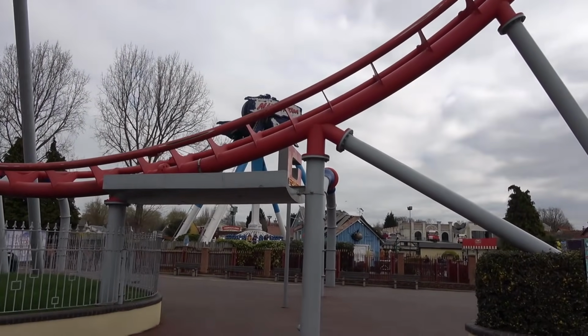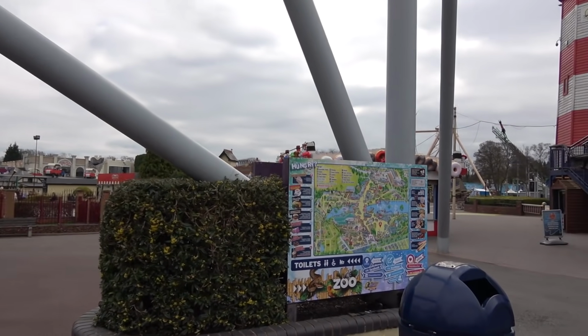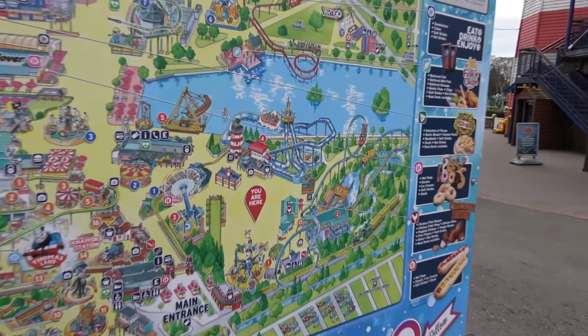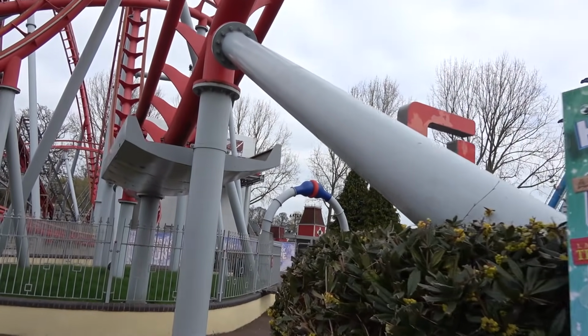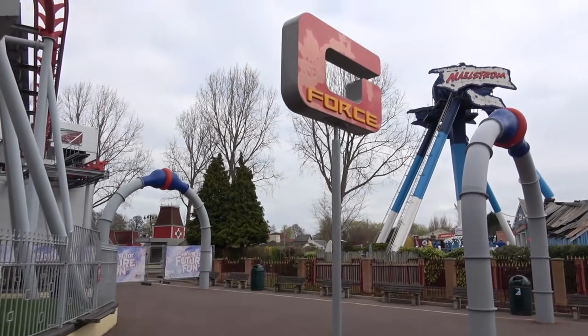In terms of all the signage and things, I thought they might have removed it, because if we have a look at the map, it's completely gone, it's disappeared. If we look on the map, there we are, you are here, but there's no big red roller coaster above you, it's literally just gone. But I did think they might have taken the signage down, but here we go, we can see some boards just over there, so we'll have a look at the fencing.